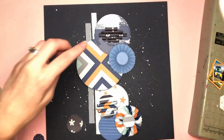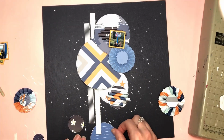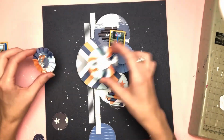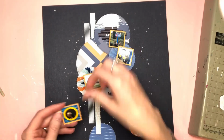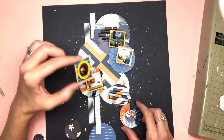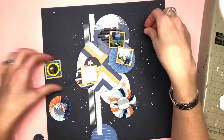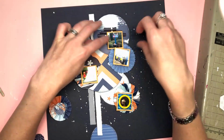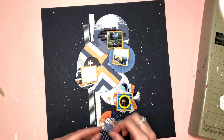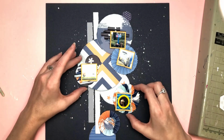So now I'm just positioning my circles and the bits and pieces that I've made, so the rosettes and the rolled paper pieces, just arranging those back onto the layout. Now you can see that it's a bit different to what I had on the purple one, but it's going to come together, I promise. And I'm just arranging things and figuring out where everything's going to go.